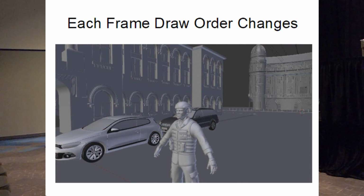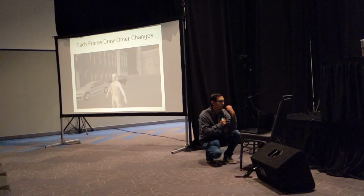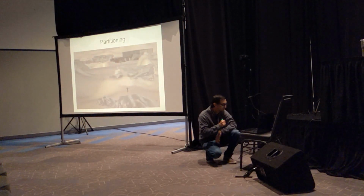And again, like I said, every frame, this is me from the other side of the building, so I would render the player first, then the car, then the building, and then the floor gets rendered last.